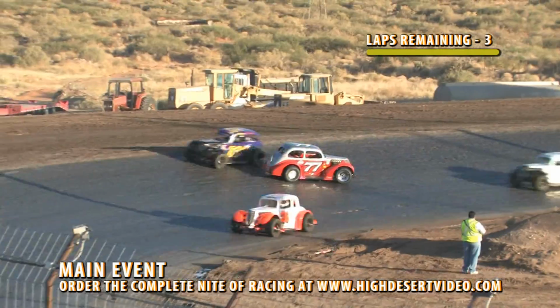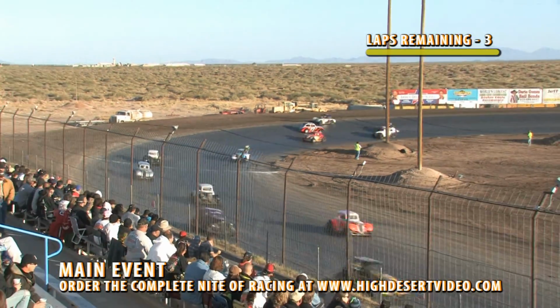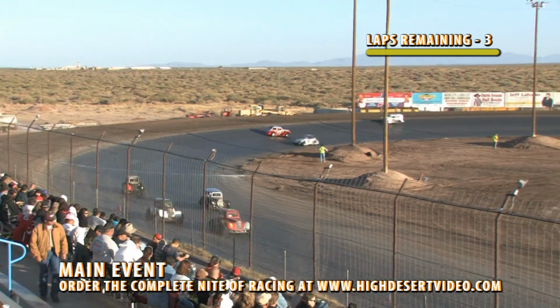The 77 of Manny Baca spinning to a stop over turns 3 and 4. Your leaders on the brakes to try to keep from running over him. As we slow things up here, it will be a 3-lap dash to the finish.